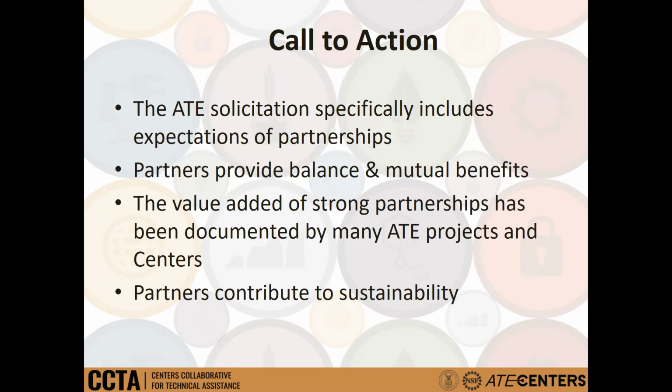All right, so the ATE program solicitation very specifically, like I said a moment ago, includes expectations of partnerships, and particularly partnerships with industry. So you want to be able to validate your curriculum or the kinds of activities that you want to do for recruiting students, using industry as a big component of your project. Now, there can be other kinds of partners, but I want to emphasize the industry partnerships right here.